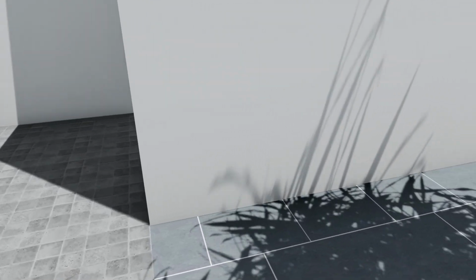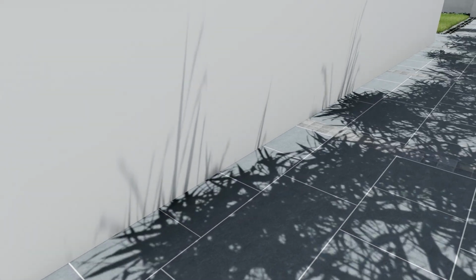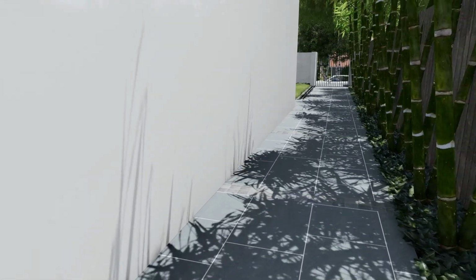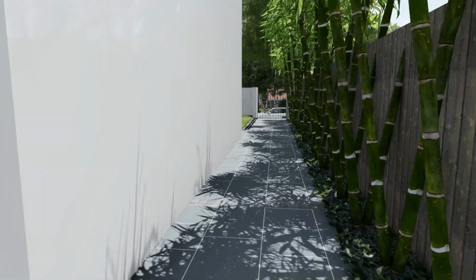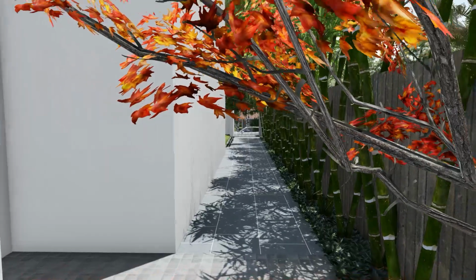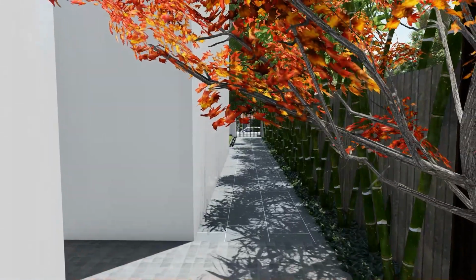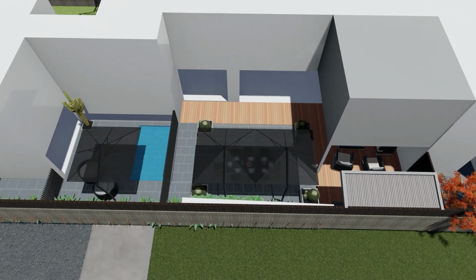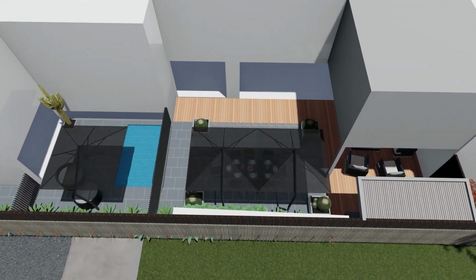In between the bluestone, I've divided this up into bands, so the little granite sets just break up the length of that pathway. It's just a nice detail. It's really good to do lighting across the path at those points. You just graze the lighting across, and it turns the granite sets into a bit of a feature.